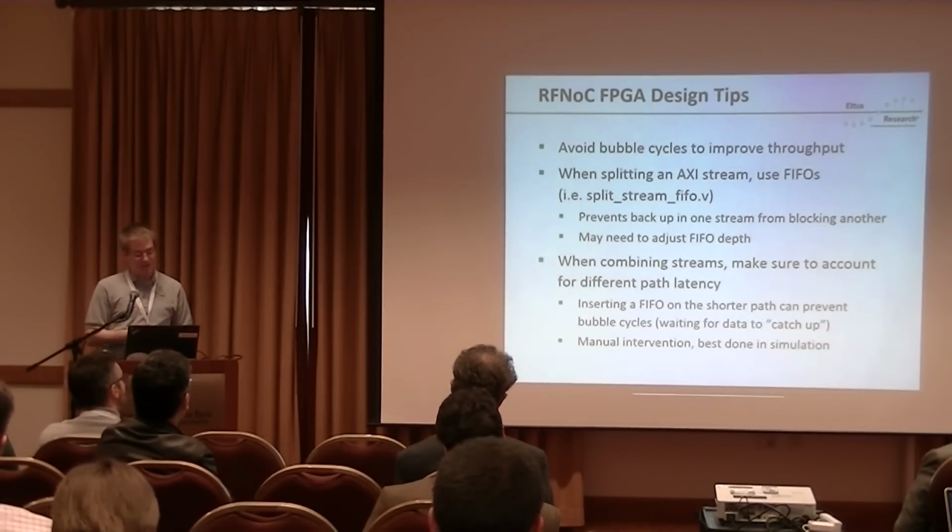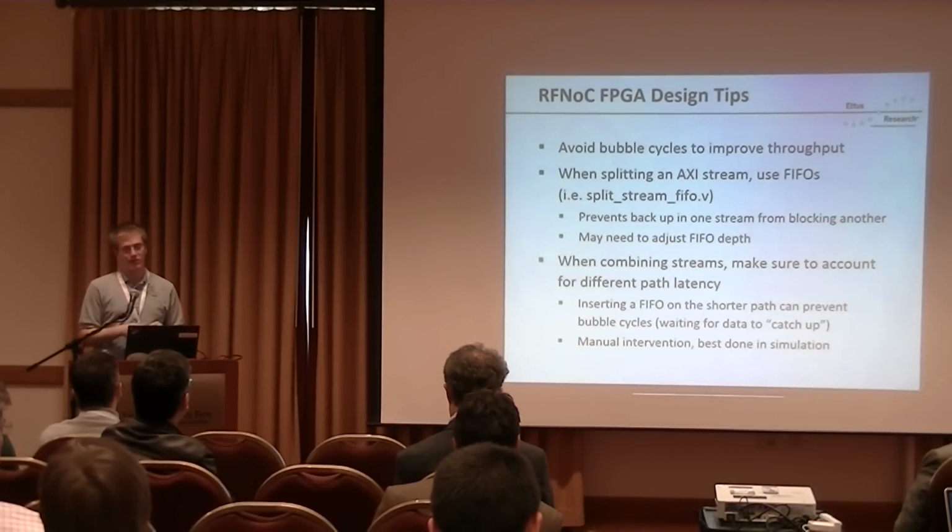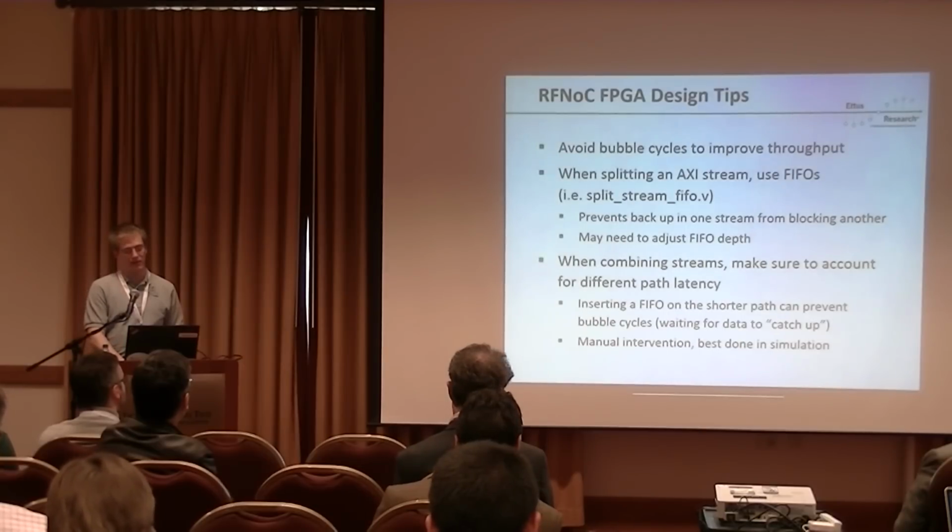The one thing about that case, though, is that generally you need to figure this out in the simulator. Unless you count the clock cycles, which sometimes can be difficult, usually the simulator is how you figure out how deep a FIFO you need. Or you just throw in a decent sized one, and that works too.